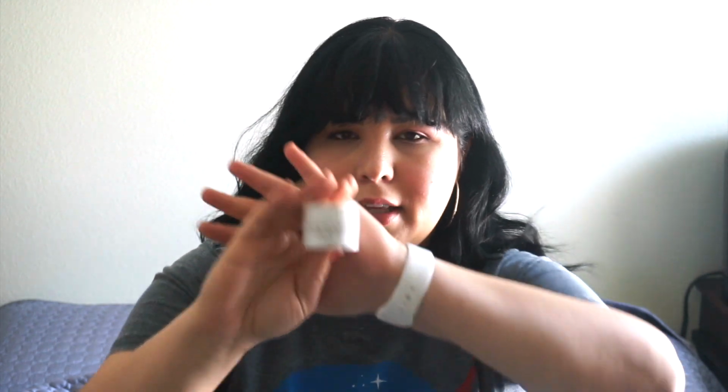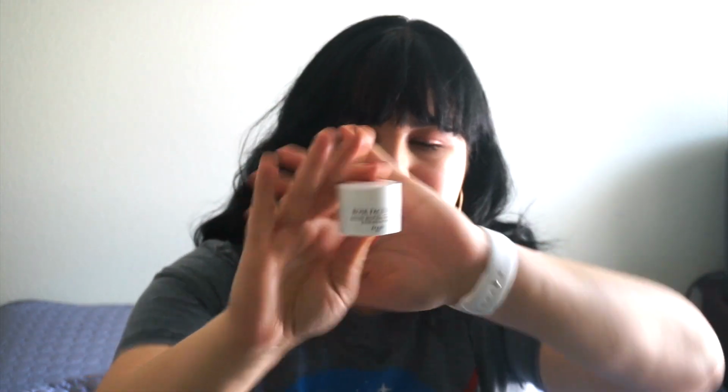It's the rose base mask infused with real rose petals, hydrates, and tones. I love using this after I get out of the shower, when my pores are open and everything, and just using this for the 5 to 10 minutes it recommends, my skin feels so soft and hydrated. It definitely helped after a weekend of heavy makeup for Dapper Day.